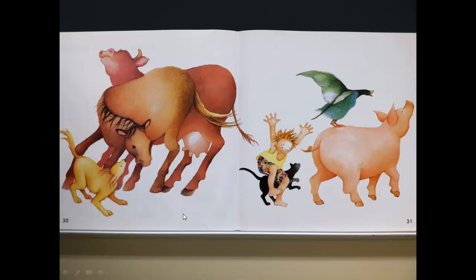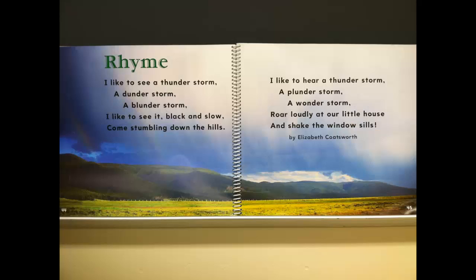Who has feathers covering their body? Yep, the green duck, he has feathers covering his body. Who has fur? Well, you could say that the black cat has fur, and the yellow dog has fur. And last but not least, who has hair? The brown horse has hair, and the red cow has hair covering his body. Alright, good job. Now we're going to move on, and we're going to take a look at this rhyme, alright?